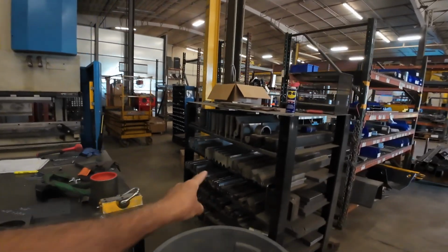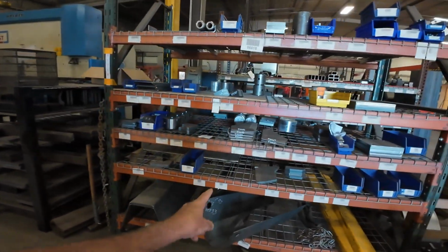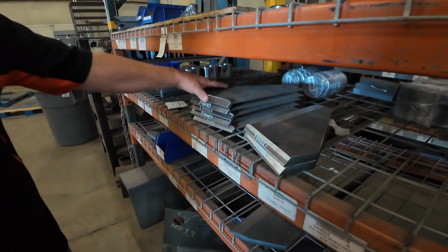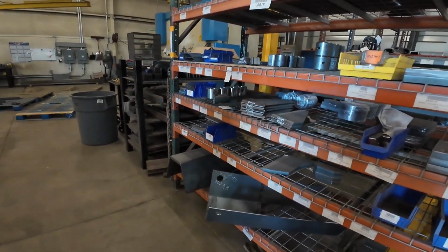These here are all parts. That's all the different dies for the brake, for the size, different angles of what we need. And these are parts here then. These are parts here, yep. So what's this here? These are just knives for wedges. So they cut each knife at one time and then they're welded together after they're done. They'll put it all together there.